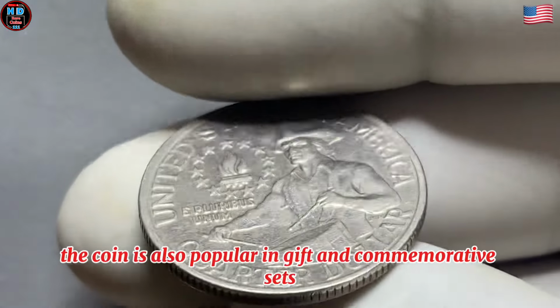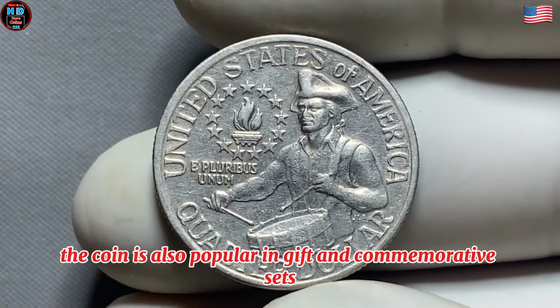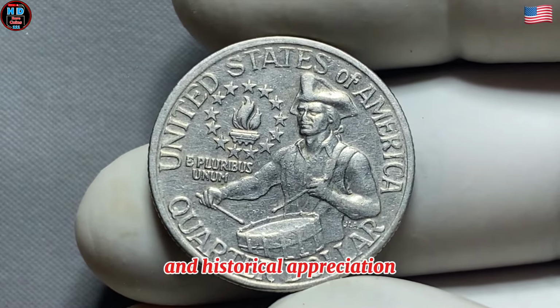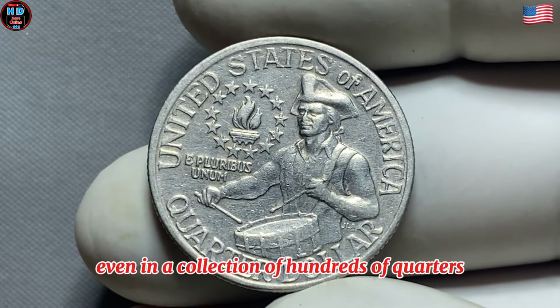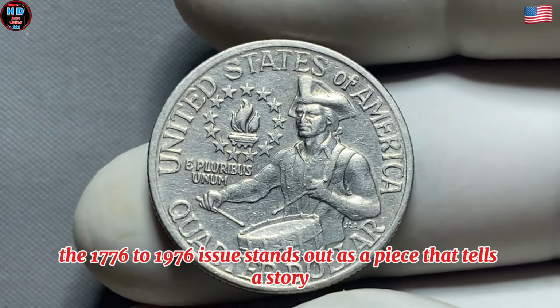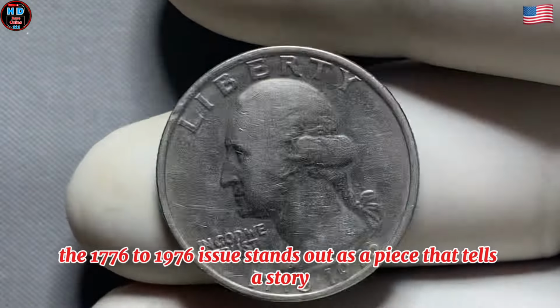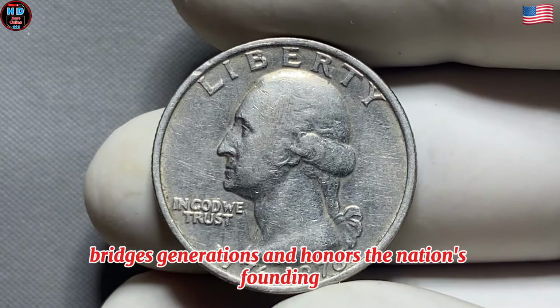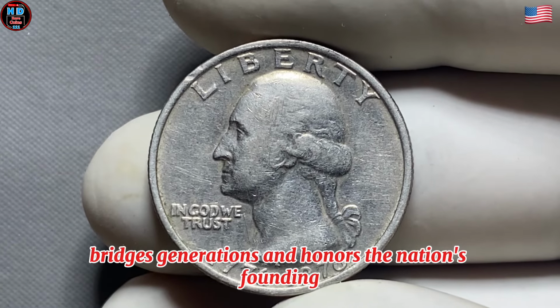The coin is also popular in gift and commemorative sets, often passed down as a symbol of patriotism and historical appreciation. Even in a collection of hundreds of quarters, the 1776 to 1976 issue stands out as a piece that tells a story, bridges generations, and honors the nation's founding.